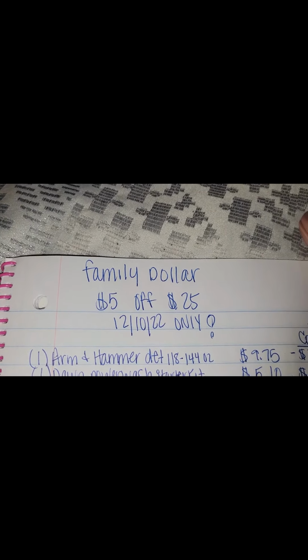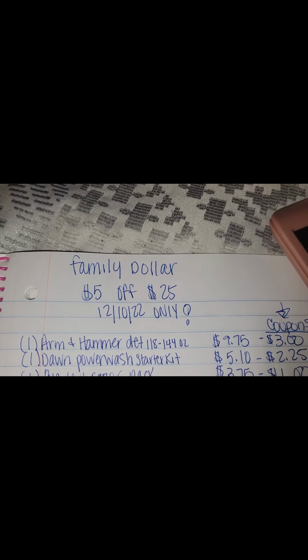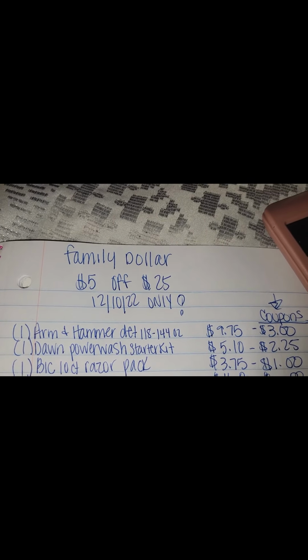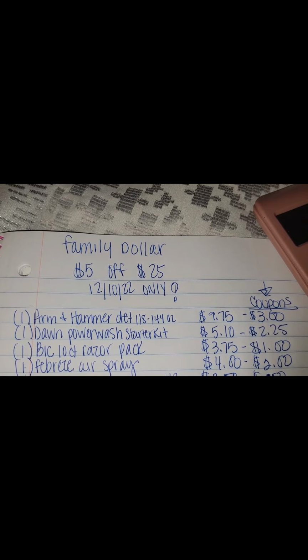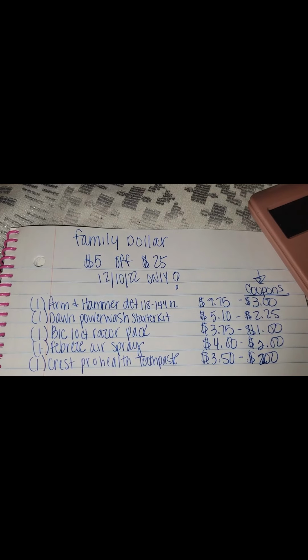You're going to want to pick up one Arm & Hammer detergent, 118 to 144 ounces for $9.75 with a $3 off coupon. One Dawn Power Wash Starter Kit for $5.10 with a $2.25 off coupon. One Big 10 Count Razor Pack, $3.75 with a $1 off coupon. One Febreze Air Spray for $4 with a $2 off coupon. And one Crest Pro Health toothpaste for $3.50 with a $2 off coupon.